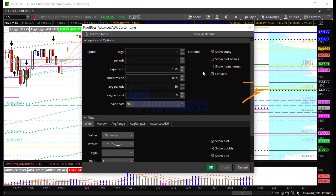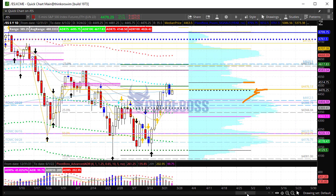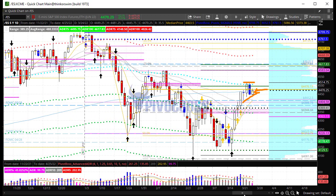So if we bring this down here and drop it down to 4, we can quantify that range and see that it is 46% of average. Here we'll put it right back where we had it. And right there, that suggests that we could have a move of about 260 points up ahead.